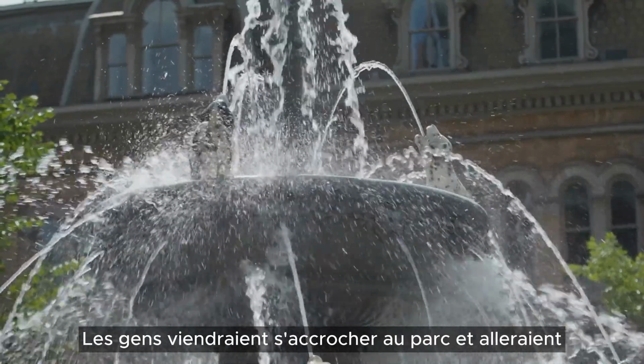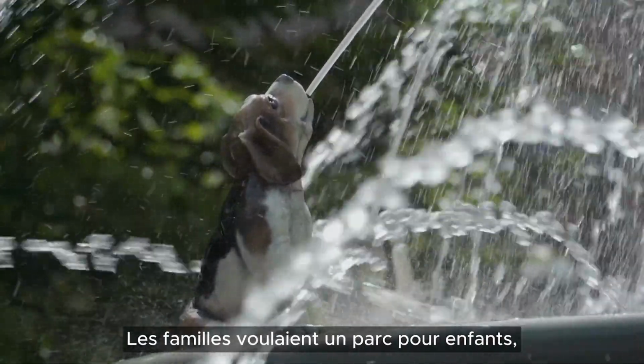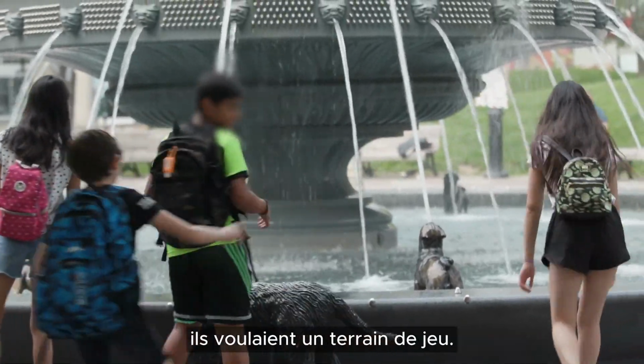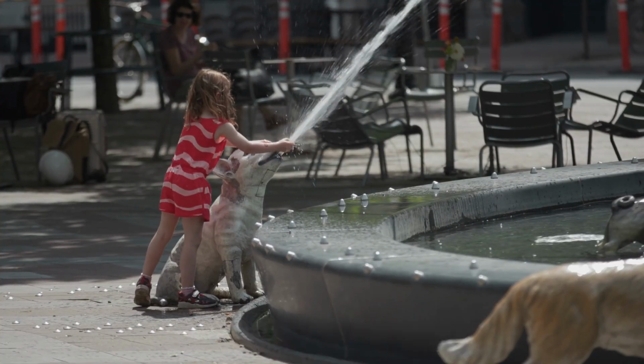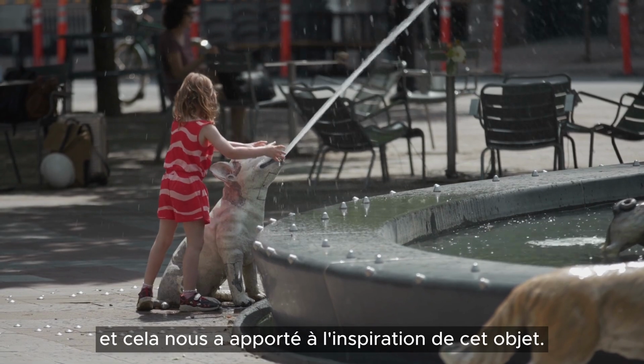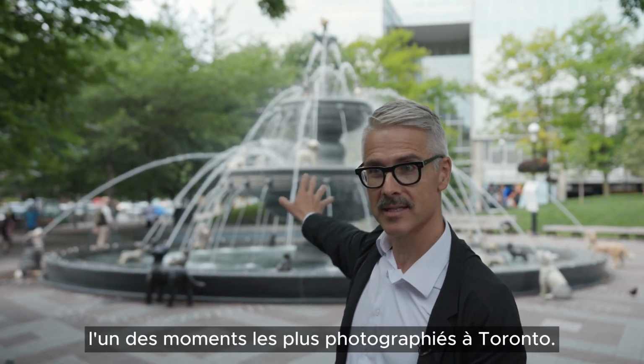People would come, hang out in the park, and go to the restaurants or go shopping or make it a destination. The families wanted a children's park. They wanted a playground. The pet owners wanted a dog park. So how do you do that? And that's what led to the inspiration of this object. So you have a signature. I would say it's probably one of the most photographed moments in Toronto.